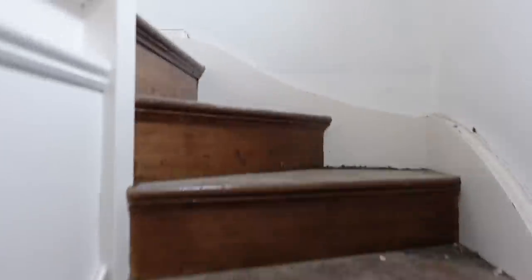Upstairs, the biggest change up here is the bathroom has been removed, which is great because we can now visualize how this shower room is going to look.